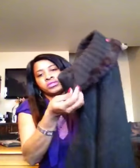Okay, now moving to myself. So, this is what I got myself. First of all, I'm going to start with this sweater. It's a winter sweater. It's really nice. I love this fluffy stuff, soft, real stuff going on to the neck. It's really nice.